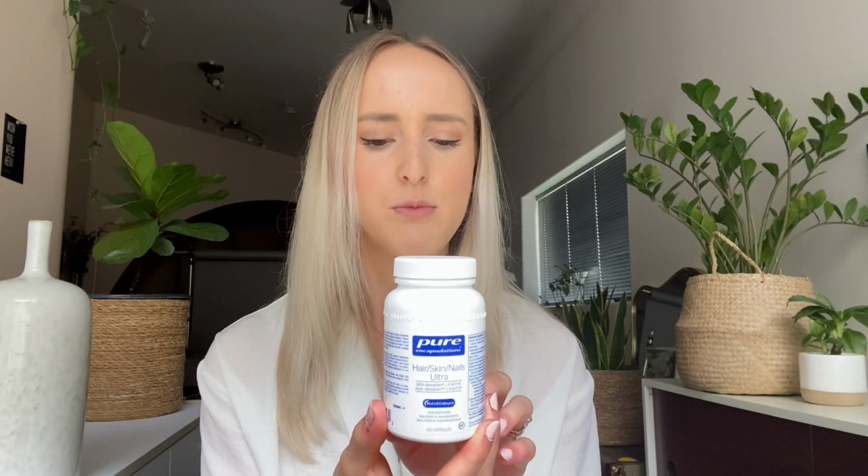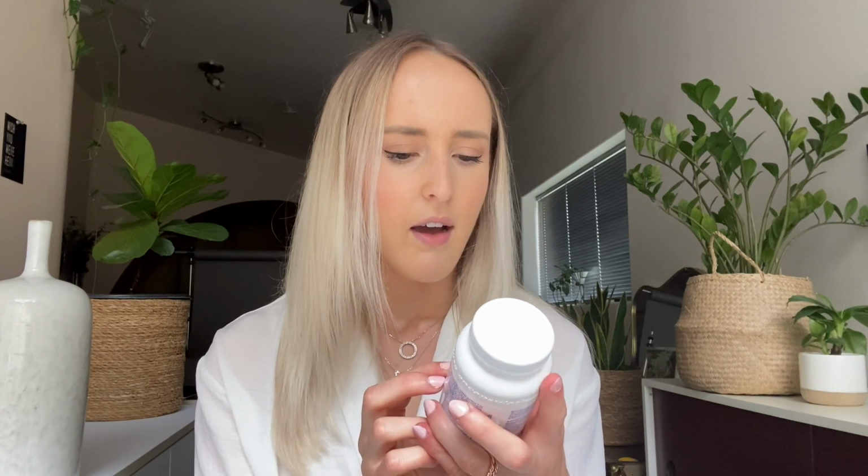And then just one more thing I wanted to mention that I've been taking is this Pure Encapsulation Hair, Skin, and Nails supplement. I've been using this for about 2 months now and I've definitely noticed it improving my skin in some way. There's some amazing ingredients in here, like zinc, niacinamide, biotin, which are all great for the skin.